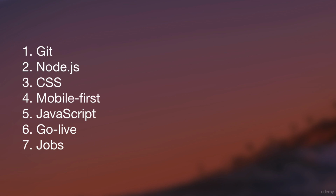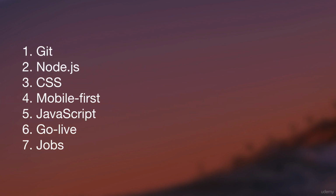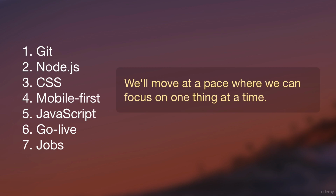And it's a big course, I'm well aware, but I really believe the reward for completing it will be equally big. I know that if I was interviewing someone who had the skill set that we are going to learn here, I would give management the green light to hire them. Now I know there are a lot of topics being covered here, and it might seem intimidating, but I promise we are going to move at a pace where we can focus on one thing at a time and give it our full attention. We will take the time to build a genuine understanding of each topic before moving on to the next, and this will keep us from feeling overwhelmed.